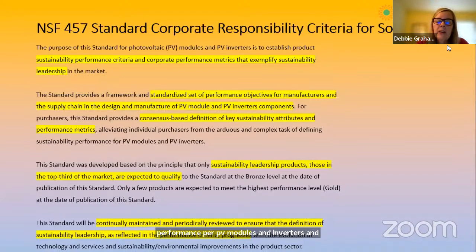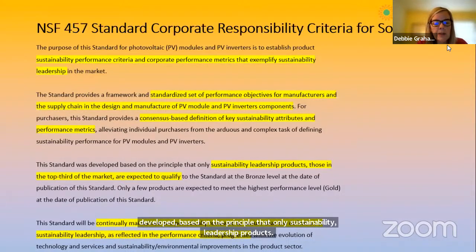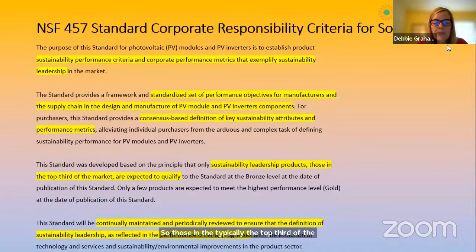And this point is very important. The standard itself was developed based on the principle that only sustainability leadership products, so those in typically the top third of the marketplace, are actually expected to qualify to the standard at the bronze level at the time of the publication of this standard. And only a few products are expected to be able to meet the highest performance level, which is gold. And EPEAT is unique in the sense that it is a tiered eco-label. So as I just mentioned, the first tier is bronze.